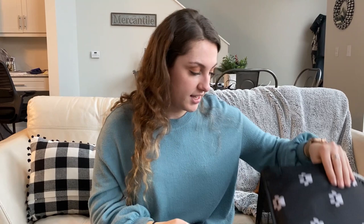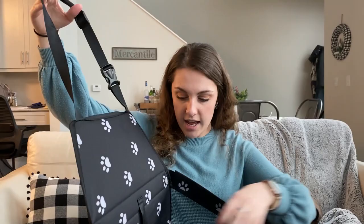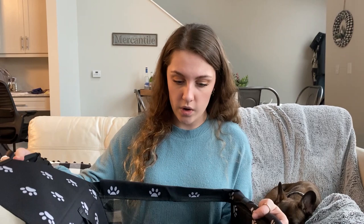So the first one is this pet car seat, and it's by the brand Swy Help. It's right there on the front. But basically how this works is the straps around the car headrest. And I think it's actually this part that straps around the car headrest. And then you can clip them in on their collar so they can't jump out. But it's a really nice size for puppies and for regular size French Bulldogs, or anywhere from probably maximum 25 to 30 pounds would fit in here.